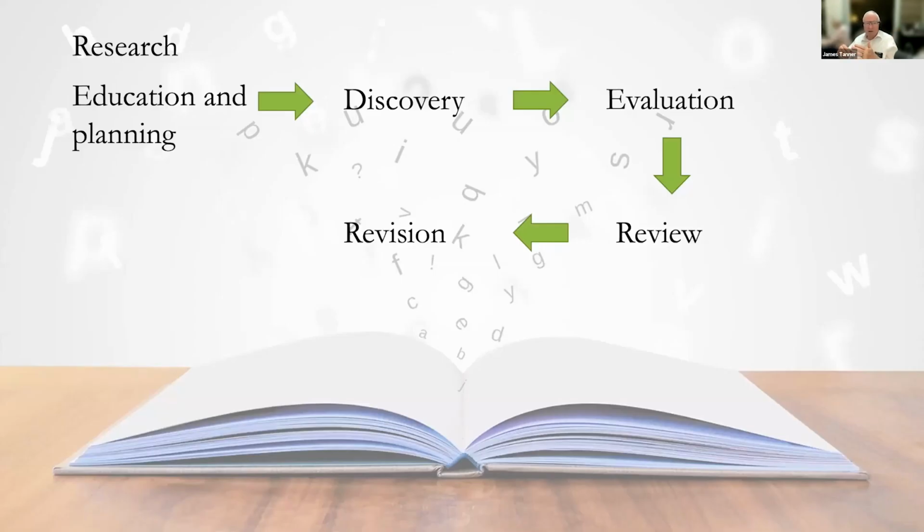So here's the flow. First of all, you've got to be educated and start planning. Then you go through a discovery stage where you're learning where the records exist and how to extract the information and how to record it. Then you get into evaluation, which is a completely different process. You need to know whether this information is believable or not. And then we review it periodically because we have to go back and look at what we did originally, and we do end up revising the information that we had.